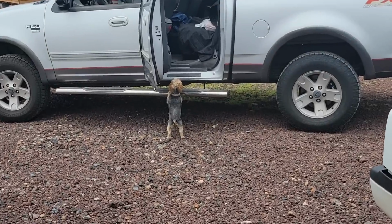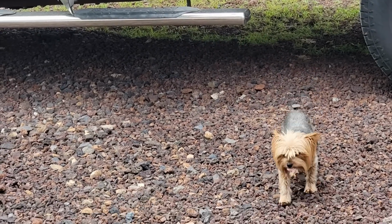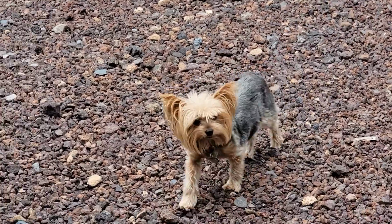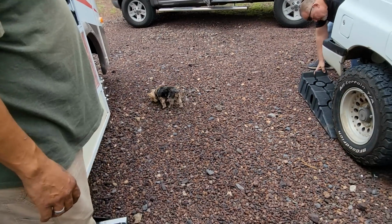Look at that baby, man. Don't you go in there, baby MaeMae. I'm sorry. That is not your truck. You're going to do that one day. Uh-oh, wrong way. You're going to do that one day and someone's going to take you away.